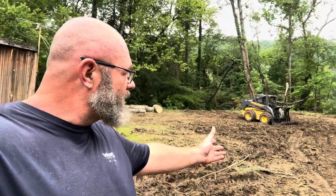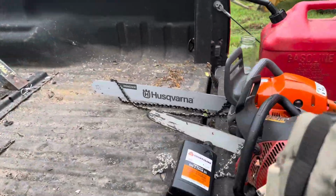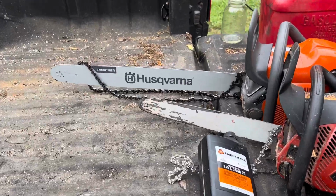Yeah, it's amazing how much faster it goes having a second person here. Now, Mike's only been here like an hour and a half, and we made a big difference in that hour and a half. About 5 minutes ago, I saw him walk out of the yard back up to the house, maybe just taking a break. I figured I'll take a break too. And I walked over to get the blower, and I noticed that the chains are off of both chainsaws.